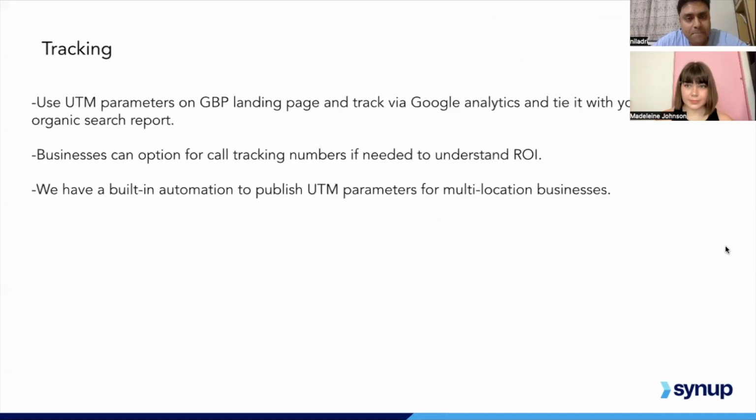Tracking. Google does provide a very basic dashboard with information that shows you the number of profile views you have had. They also used to show you what keywords people have searched for, how many driving direction requests or how many phone calls you have received from your Google business profile.